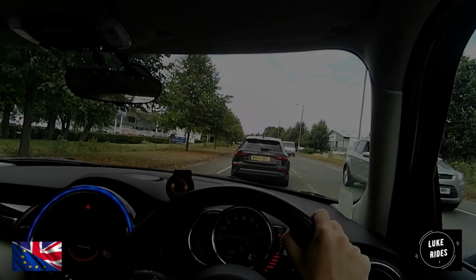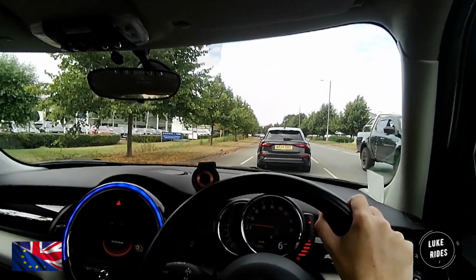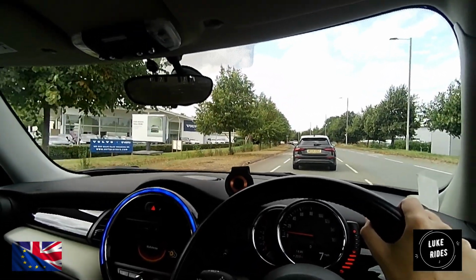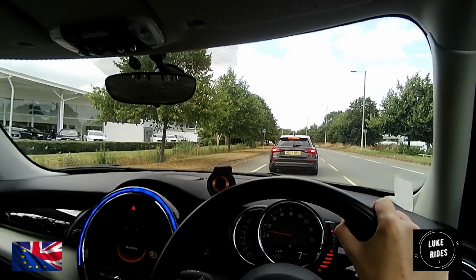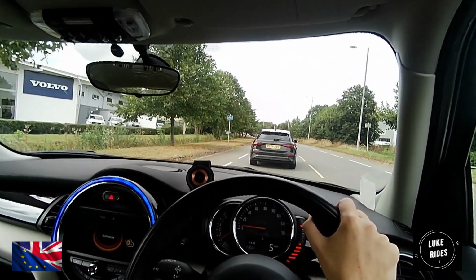This is stop-start traffic, and the Mini is very well behaved. Very well. The brakes are progressive. They are a little grabby, but they're progressive for what they are. And they are powerful, though. I'm just coming to a stop right now, and all I did was just touch the brakes.